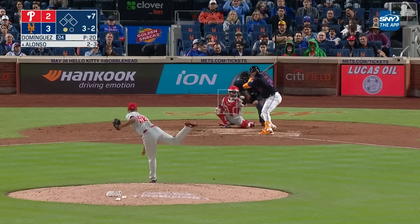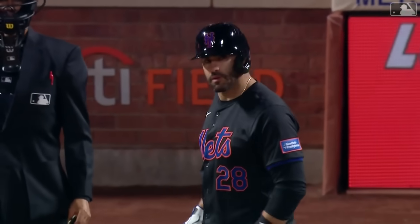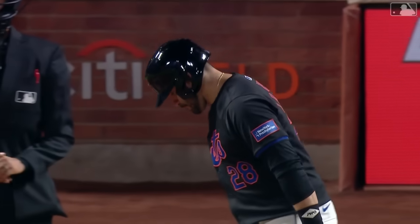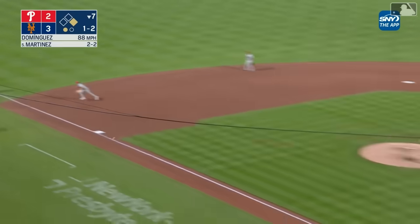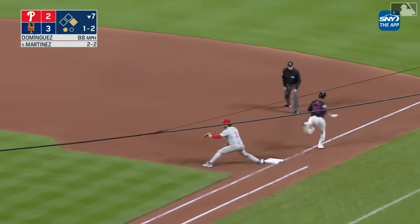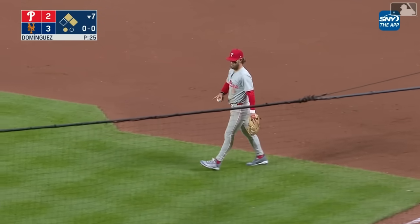That's inside, ball 4. Pete is on again, and he sets the table for J.D. Martinez, who has been on all 3 times today. 2 doubles, 2 RBIs, and a walk. And Martinez grounds one. That's a fair ball, snagged by Bohm. The off-balance throw, not quite in time. J.D. Martinez has his rare infield hit.